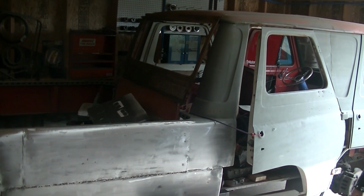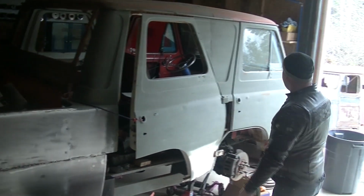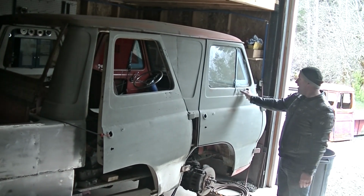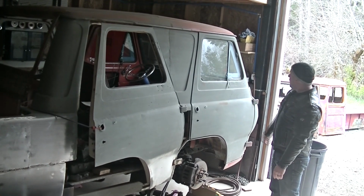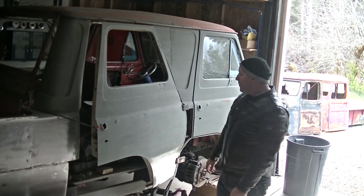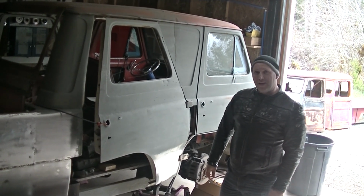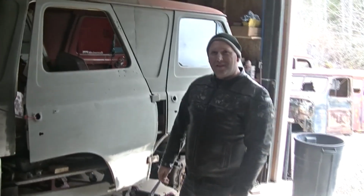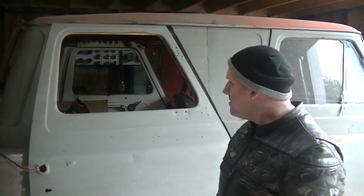I'd love to find a set of the original side mirrors for these. They had a couple of different styles. One was the big mirror that came up, but then they had a smaller mirror that mounted right here. They called them California mirrors, which were just little round mirrors. It'd be nice to find something like that, but if nothing else, I will find something aftermarket or something old that I like. I like the old Opel GT mirrors. They look similar to a Mustang bullet mirror, but they're nice.